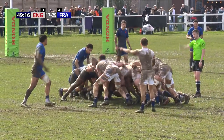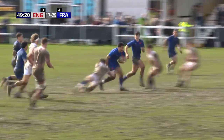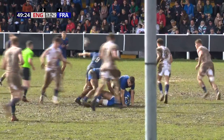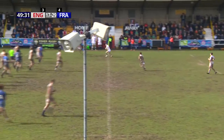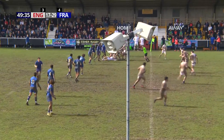France's scrum was certainly the one that they enjoyed. A bit of a break off at scrum time there. Grinnell doesn't care though, and he hits the deck and gets a face full of Esher mud. We've got the view of the players now, haven't we? Jones, bit of an opportunity to show us what he can do. Muddy a shirt.